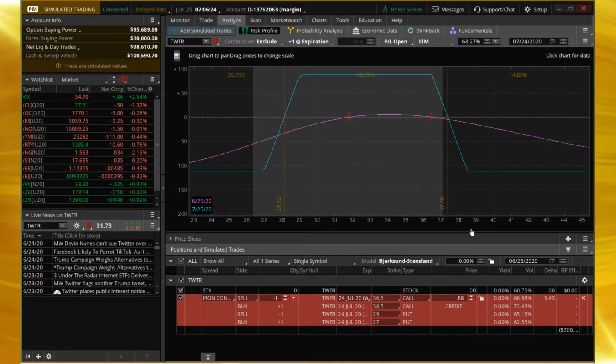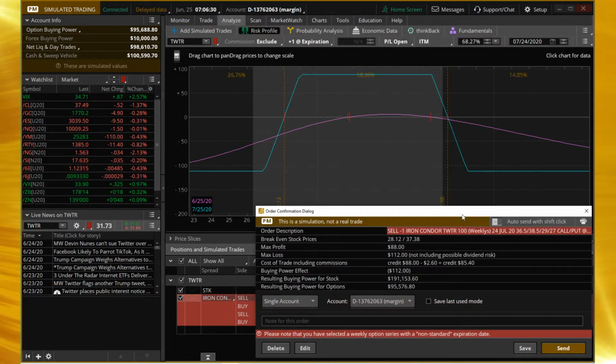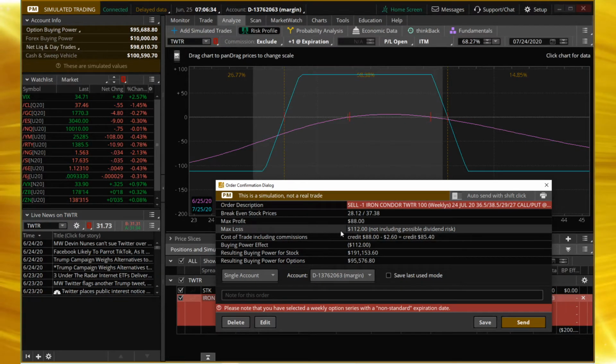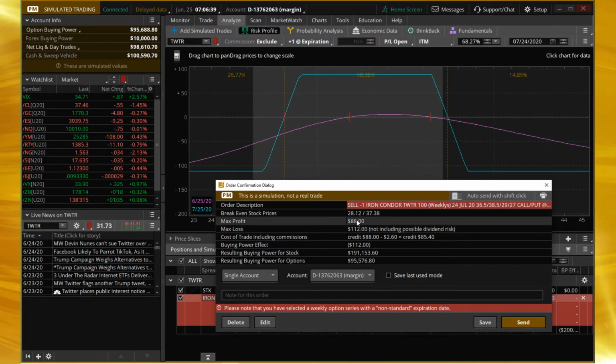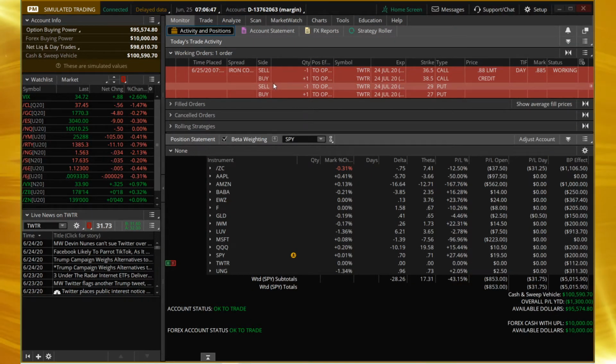Okay, so let's review our max profit and our max loss. Right-clicking this red area here where our trade is built, we're going to hit confirm and send. We can see that max profit here is $88 and our max loss is $112. We'd be looking to collect or take this trade off if we got to a profit of $44. Okay, so with that said, I'm going to hit send. That's going to pop it on over to my working orders, and we're going to hope for the best there.